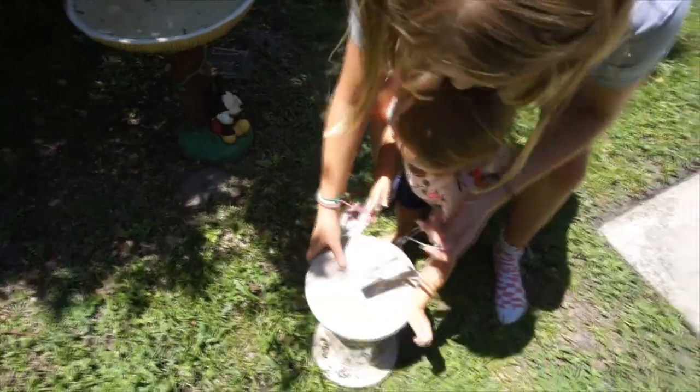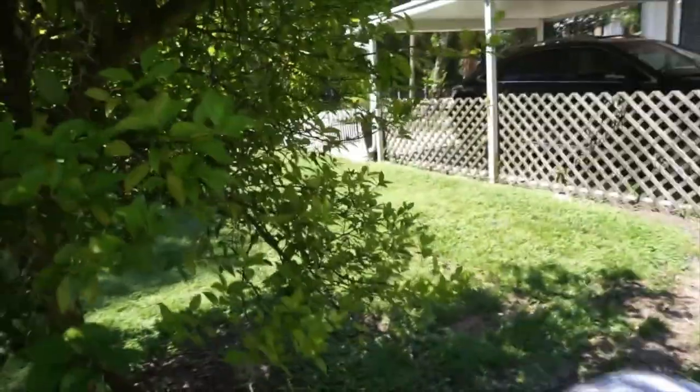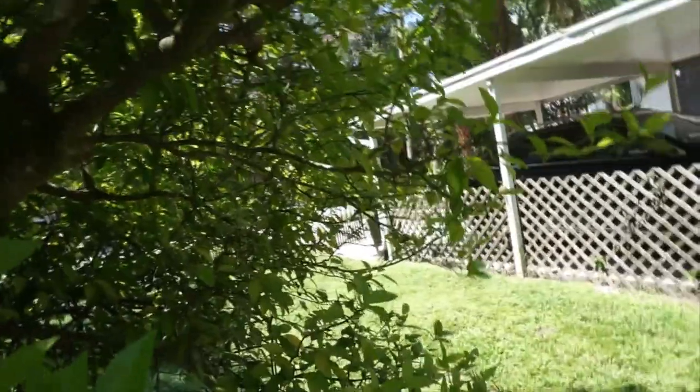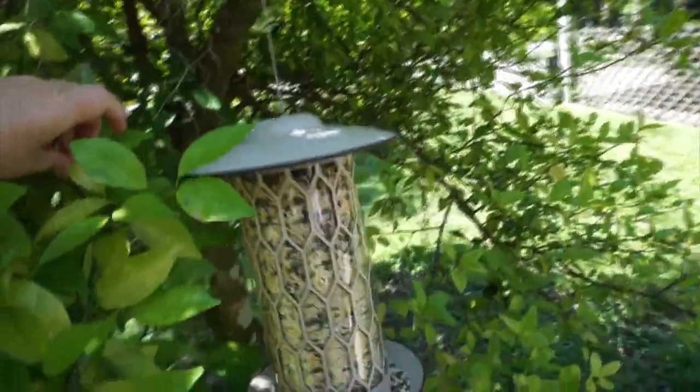This, we're gonna have to hang it. How strong is this? Maybe right here. Got it, don't drop it. There you go. Now let's cut this branch. Careful, that's sharp.